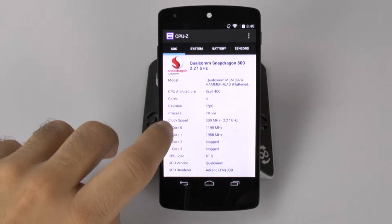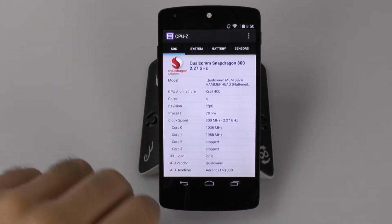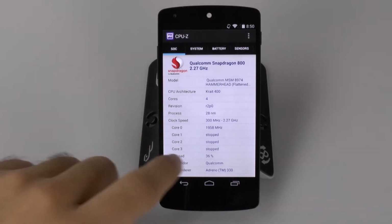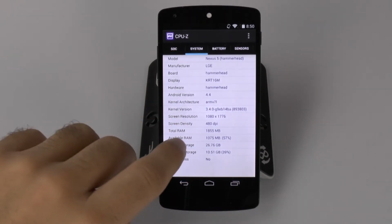For this device, we do have the Snapdragon 800, which is only on a couple of other devices, such as the Note 3, the LG G2, as well as the Sony Xperia Z1. Certain devices only have it, so it is the best of the best processor right now. You have the Adreno 330, which is arguably the best graphics card right now.